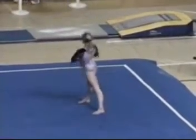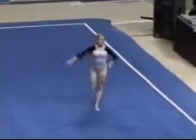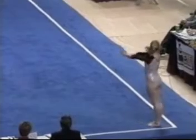Senior from the Ukraine, 5 feet tall. And I wonder what she thinks about coming across the world to compete in college gymnastics in the United States. Quite a change, I'm sure, from competing back in the Ukraine.